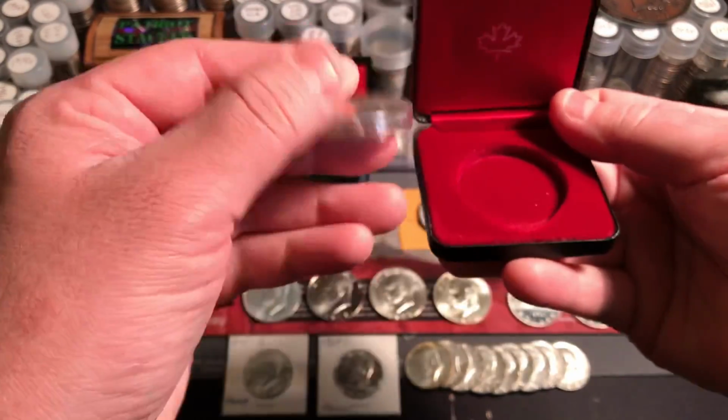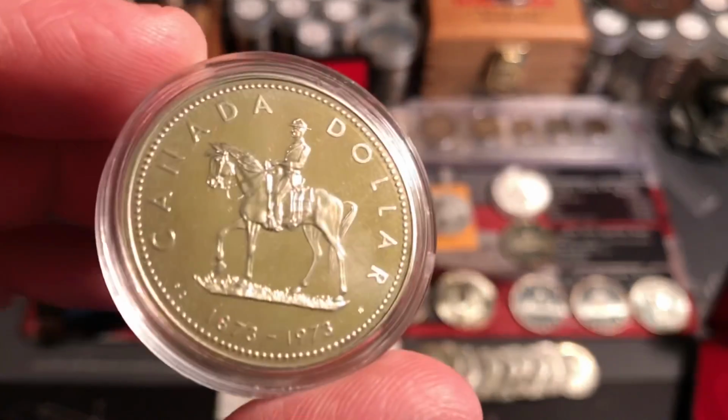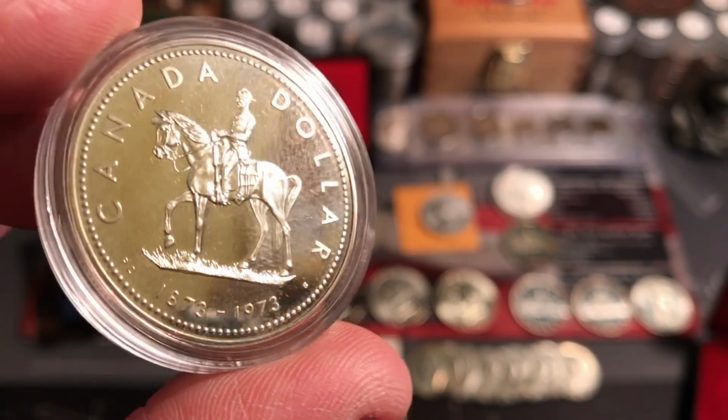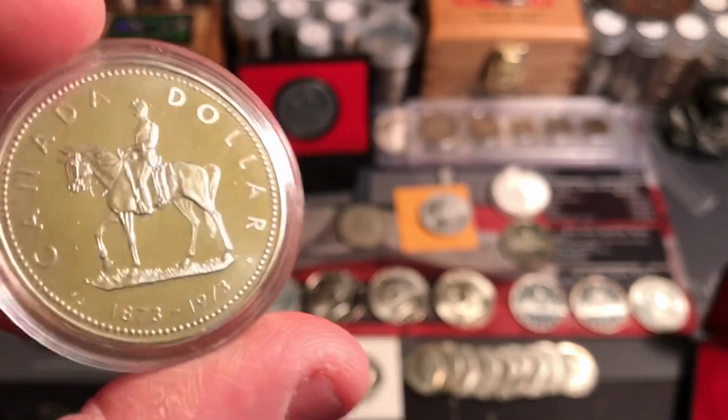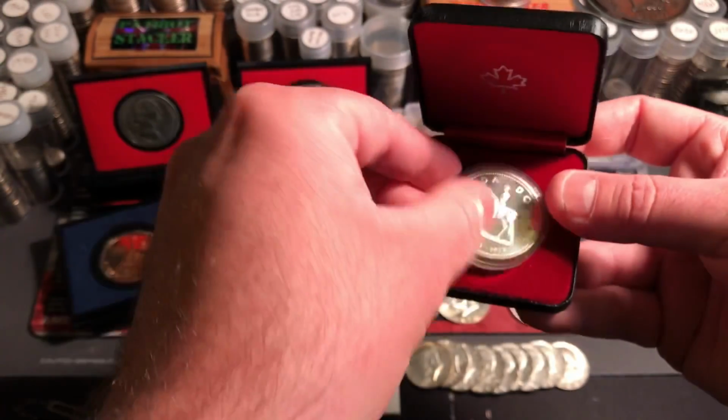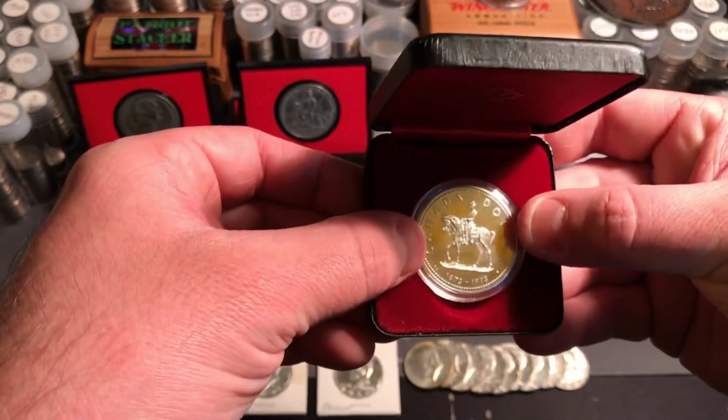And this is, like I said, a 50%. This is from 1973. It's got the Canadian Mountie on it. Really nice coin. Very cool. I was happy to pick this up. And that's going to go in the stack in my tube.